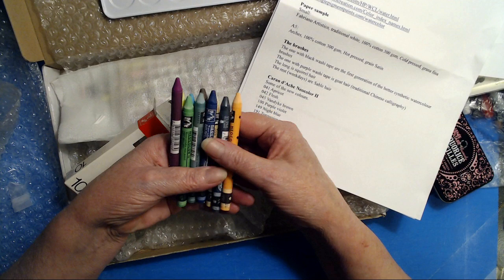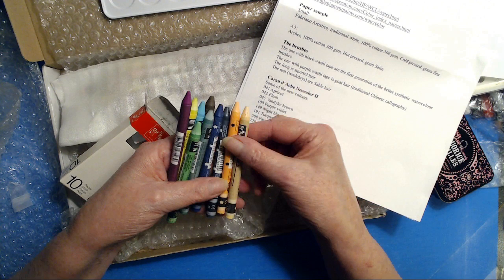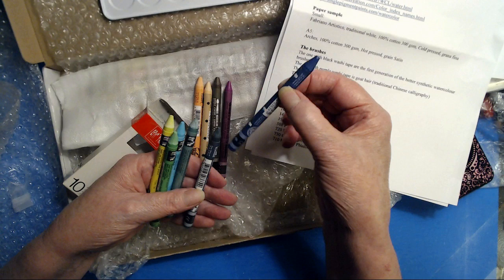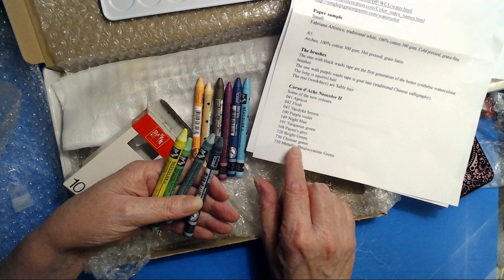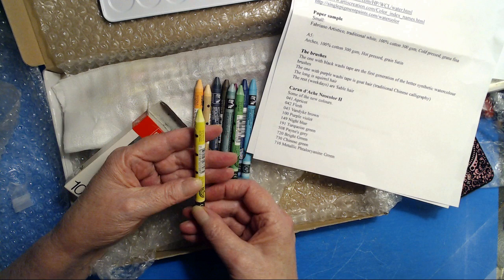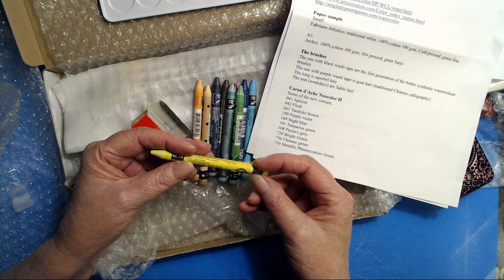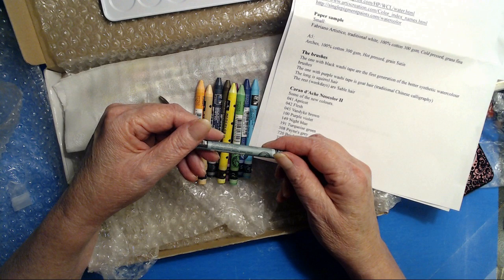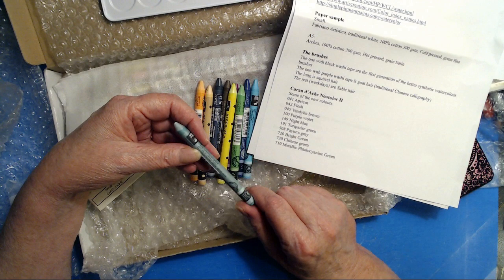Okay, so there's the apricot, and there's the flesh. And there is the Van Dyke brown. And there is the purple violet. And this is the night blue. And this is the turquoise green. And this is the Payne's gray. This is the bright green. This is the Chinese green, which is like a jade color. And this is the metallic. And this is the phthalo green, and phthalo cyanine green. And it is one of the metallics.